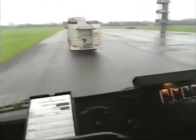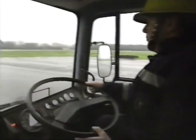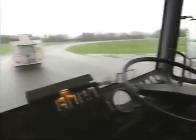Two pump engines race to an exercise at a domestic house fire. Even in practice, they have to respond as if it was the real thing.